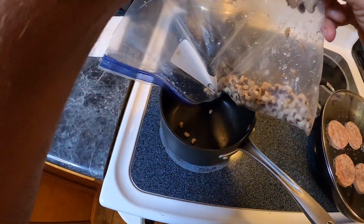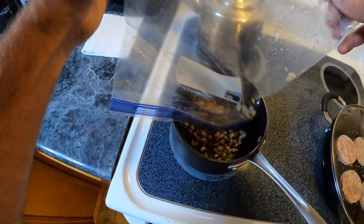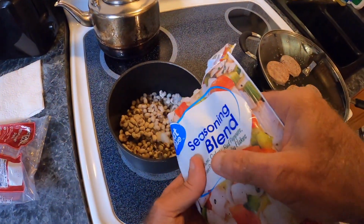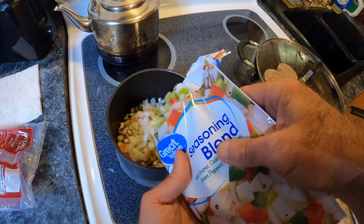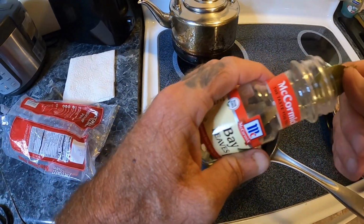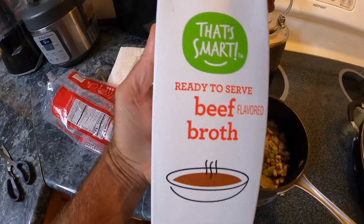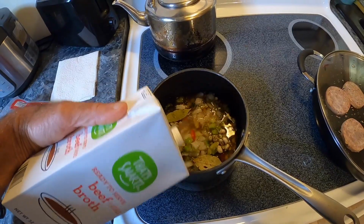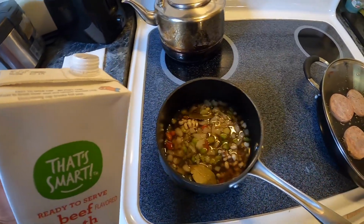Before I caught the fish, this is actually what I was going to have for lunch. Just sausage and black eyed peas. Put some of this in there. Onion, celery, red and green bell peppers. Let's add a bay leaf or 2. A little bit of garlic and herb seasoning here. Beef broth. Just want to make sure everything is covered in the broth. That's probably good right there.